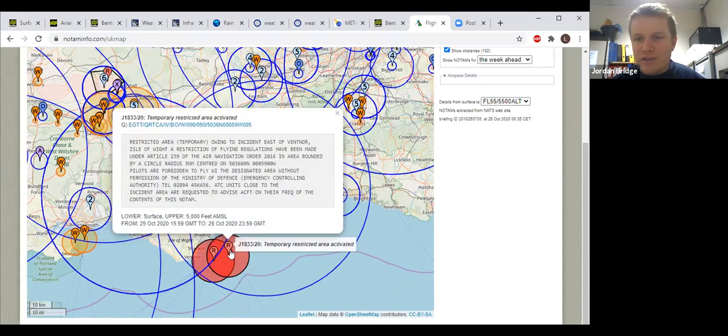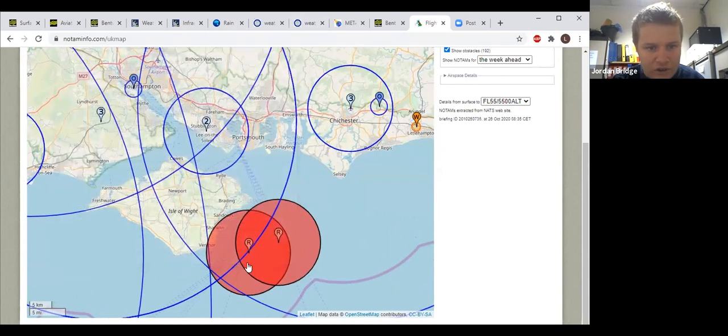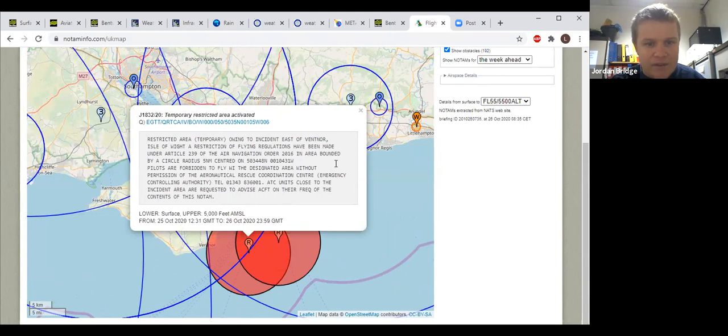So those of you that weren't watching the news last night, very exciting events happened in the Atlantic, some sort of potential piracy or some incidents involving an oil tanker. When these things happen, what they do is they put up an emergency restricted area temporary, and you can see that does overlap a little bit onto the Isle of Wight. So just be aware that is up to 5,000 feet.